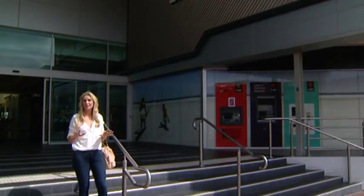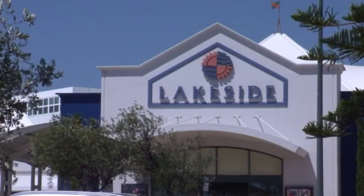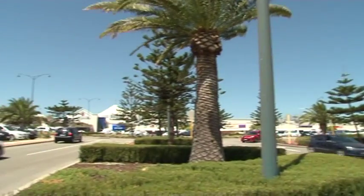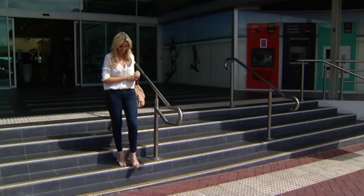I love how close it is to the beach here, but after scoping out Joondalup, I think I found one of my favourite parts, the biggest shopping centre in WA. It's pretty hard to beat. But I wouldn't mind getting a little bit more intimate with the apartment, so I'm going to go find an expert to tell us more about it.